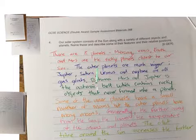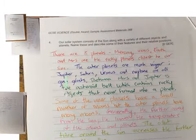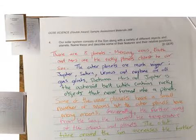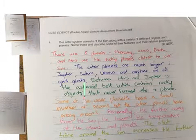Then the outer planets are much bigger and they're made of gas. They're gas giants. So we've got Jupiter, Saturn, Uranus and Neptune. And they're all the gas planets.